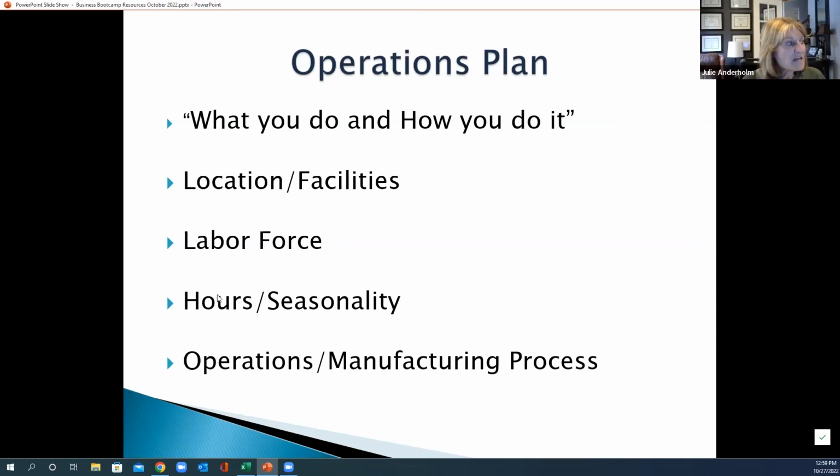If we live in a very seasonal region like this area, usually the summer months are much busier than the winter months. So you might talk about your hours of operation, and whether they change from the summer to the winter. What's the seasonality of your business? Is it busier in certain months than others? Or if you're manufacturing a summer product, then you're going to be busier in the winter because you've got to prep and build all that product to get it out to your businesses for them to sell in the summer months. So talking about that seasonality and potentially your manufacturing process is going to be important.